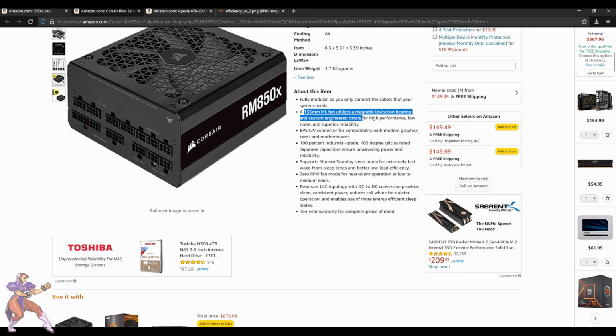135 millimeter fan with a magnetic levitation bearing. Now, for those that don't know what that means, there is no moving parts when it comes to the bearings of the fan. This fan will last forever. The motor will burn out before the bearings will. And 99% of the time, when you hear loud fans, fans that bind up, etc., it's not because the fan is bad. It's because the bearings went bad.